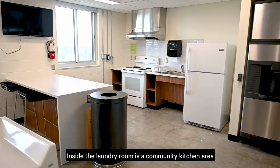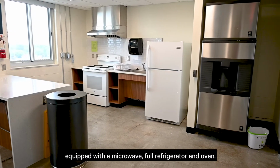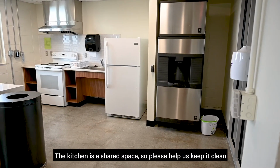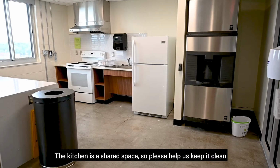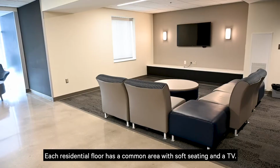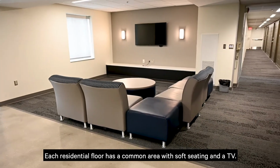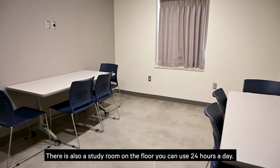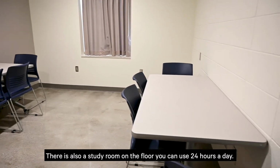Inside the laundry room is a community kitchen area equipped with a microwave, full refrigerator, and oven. The kitchen is a shared space, so please help us keep it clean and ready for your neighbors to use. Each residential floor has a common area with soft seating and a TV. There is also a study room on the floor you can use 24 hours a day.